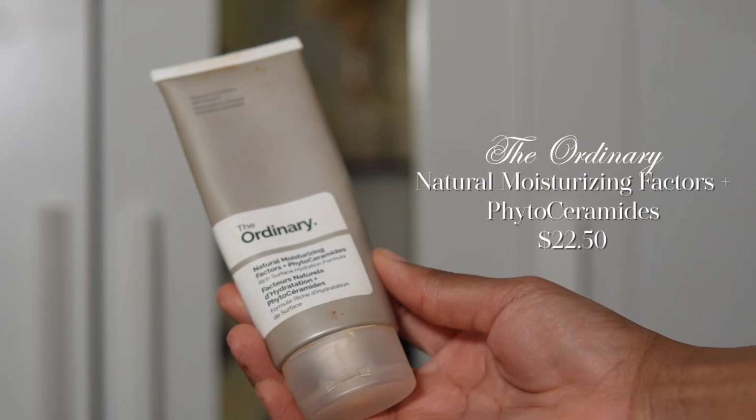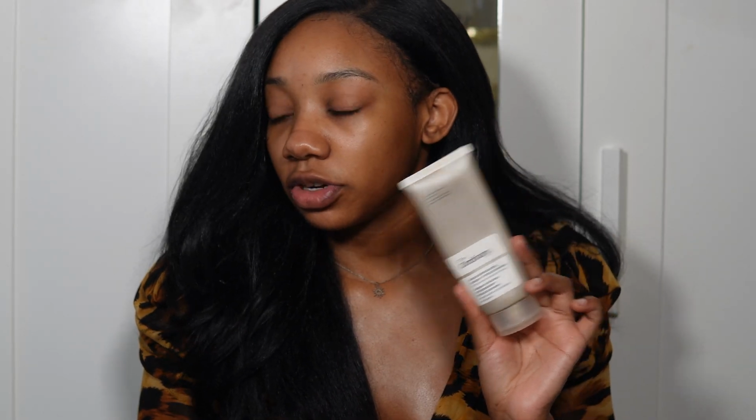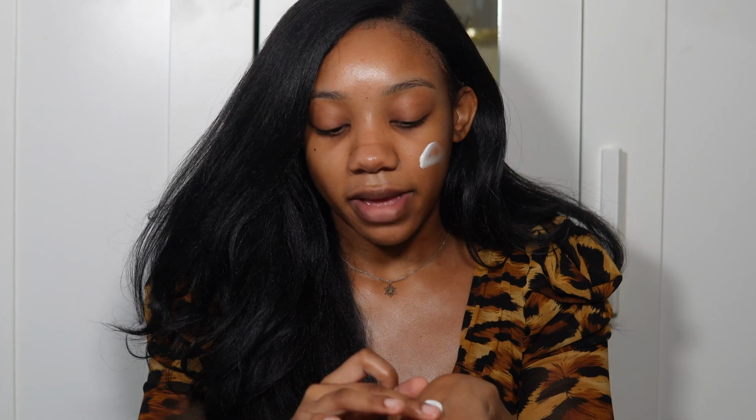The one that I absolutely am in love with using underneath my makeup is also from The Ordinary. This is the Natural Moisturizing Factors with Phytoceramides. I don't even know how many tubes of this I've gone through. A stunning, stunning, stunning moisturizer. Actually, this is year 2 of me using this moisturizer. You don't need a lot. I just take a little bit on the back of my hand and add it to my face.